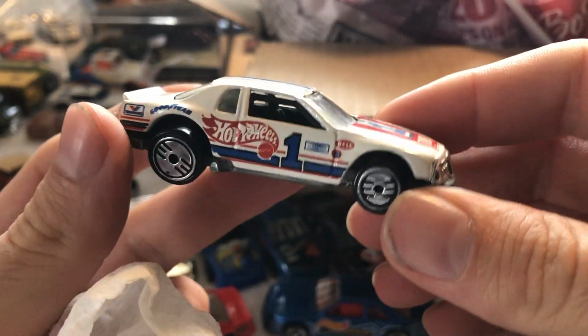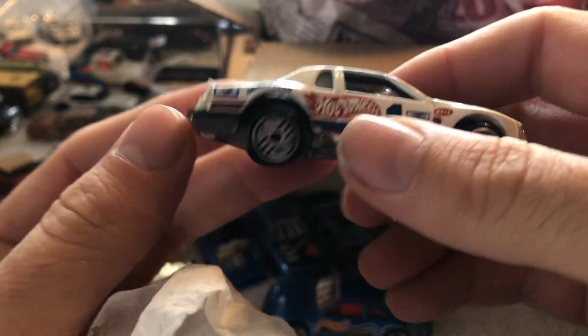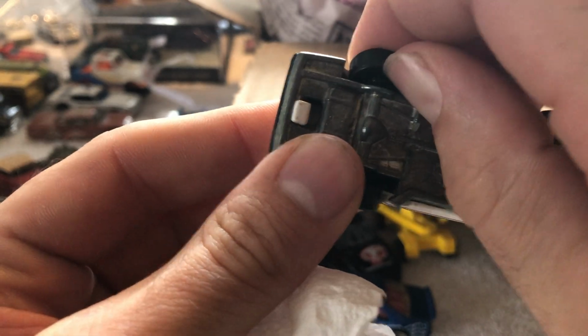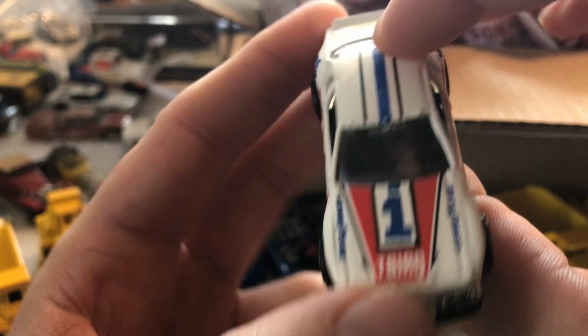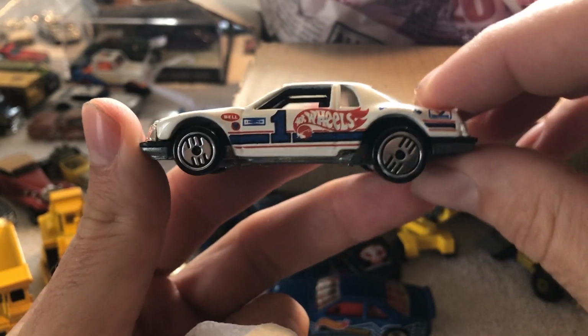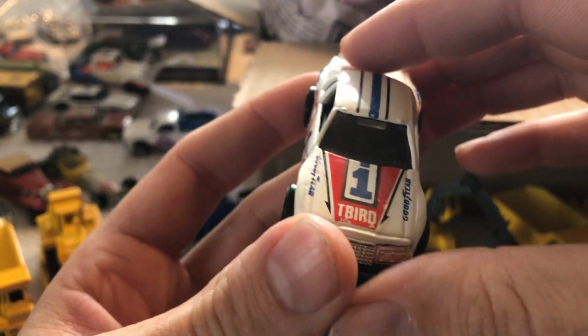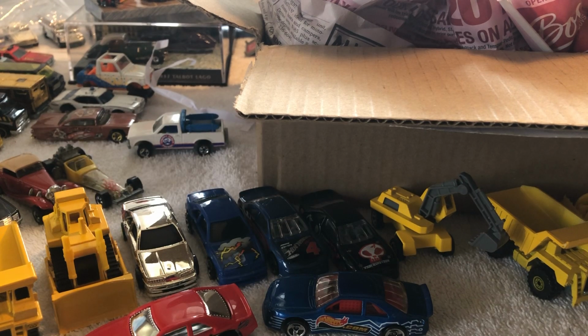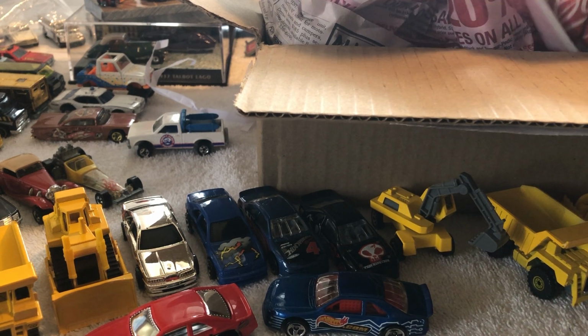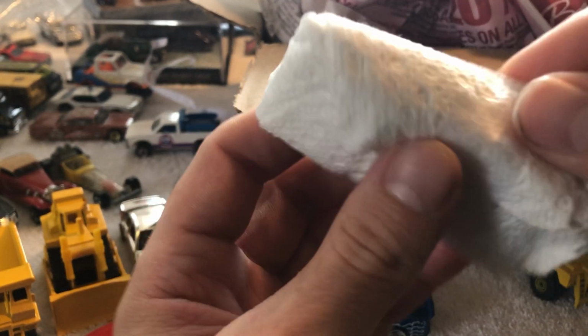Here is the Thunderburner with the Ultra Hot Wheels. It's got kind of a bent axle there, but that's all right. I can get that fixed. I didn't have that variation. I think I still need the basic wheel variation. It hasn't popped up yet on eBay that I've seen. At least that I've caught it and been able to snag one anyway.